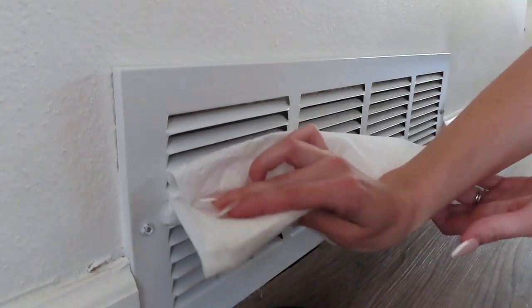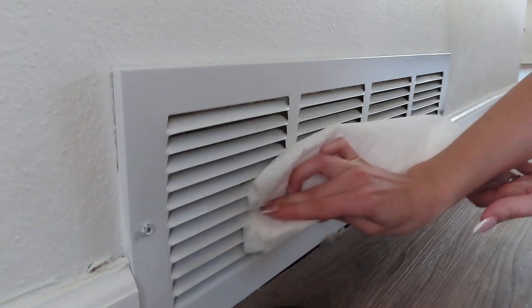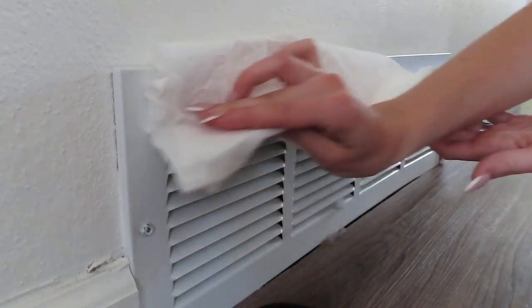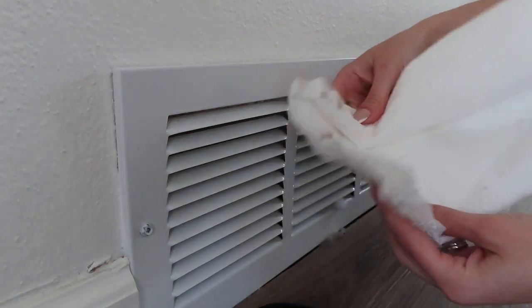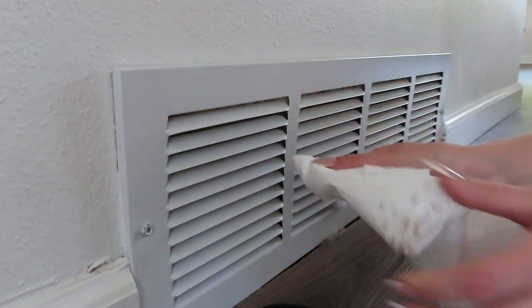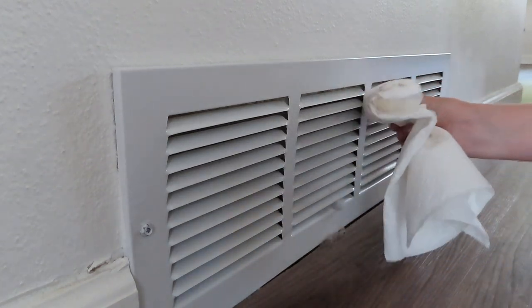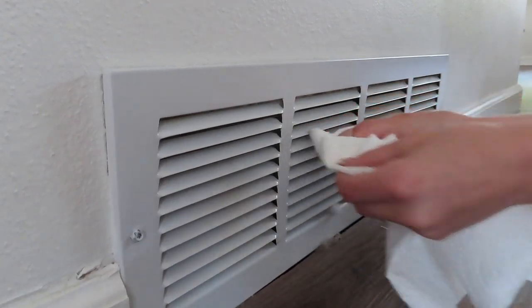Another thing I wanted to get to today was wiping down this air vent or any air vents that I could visibly see that had some dust on it. I feel like they do collect dust pretty quickly, but just giving a good wipe down with a paper towel and then finishing it off with a wet rag really just made it look so much better, and obviously it's a lot cleaner and safer for our air.